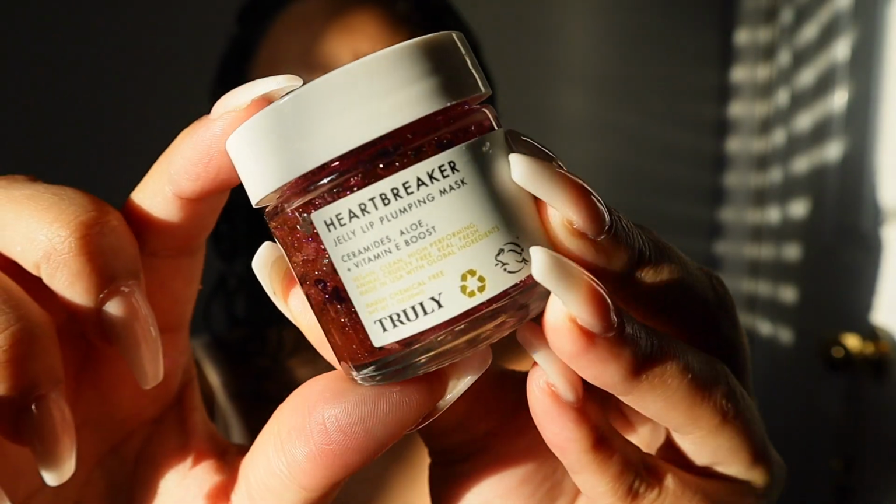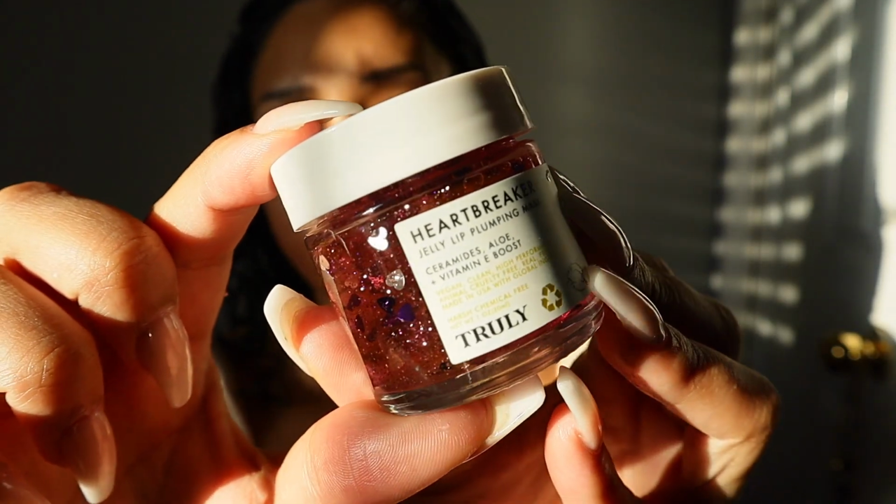It would definitely work. So the next product we have is for our lips, and this is called the Heartbreaker Jelly Lip Plumping Mask. It honestly works, you guys, because right when I applied this, it was tingling so bad that I had to take it right off. But my lips did feel very, very plump after I used this. And it's a moisturizing type of mask for your lips as well. I just really feel like I was taking care of my lips, which is something I never do because I don't really have that many lip products. But I like this. It's super cute.